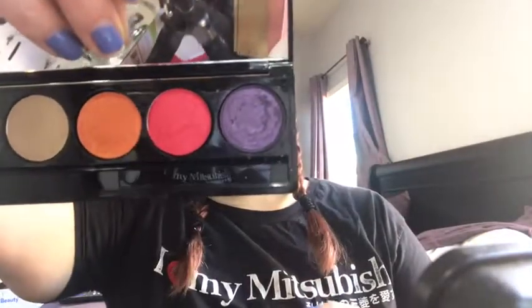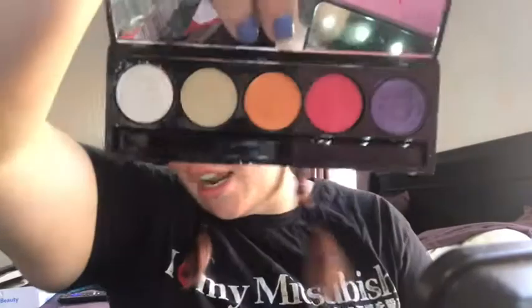I also have in here some makeup I'm going to get through. I have this one, Now and Forever, Pretties for Your Face palette. I haven't used it too much. This is from the Jack Skeleton collection that she has.